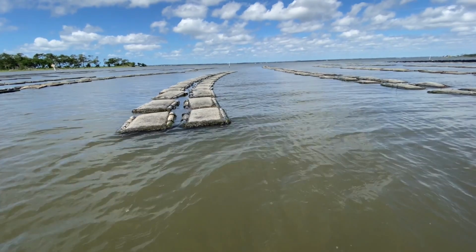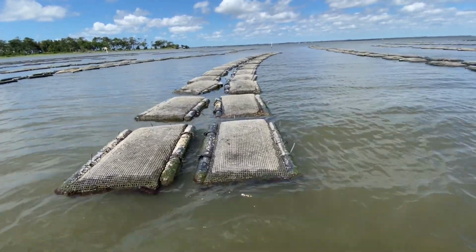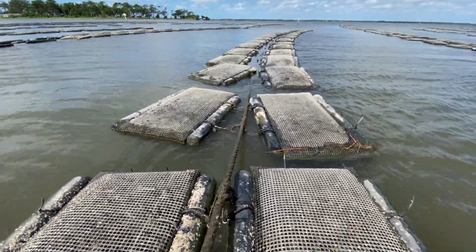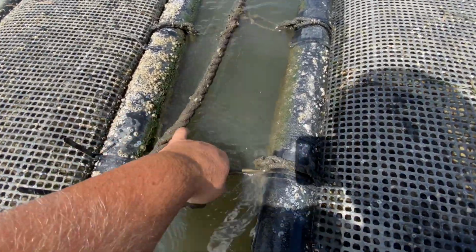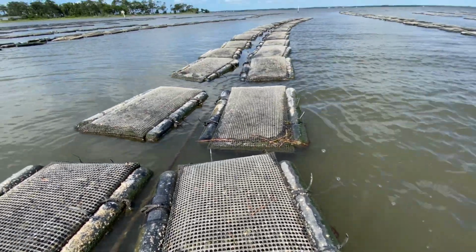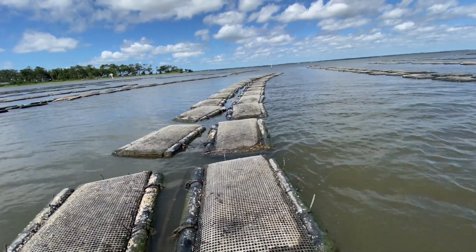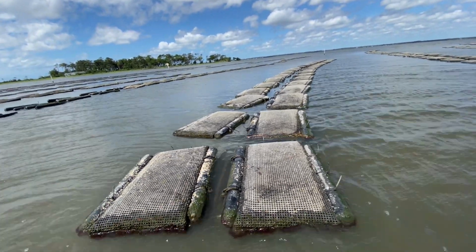Now, each main line is held in place by three military-grade earth anchors, and we run this rope all the way down them with little loops in them, attached to a long line clip, and that's attached to the bag. The oysters that we just tumbled out will stay here for probably another 2 months, and then they'll probably be almost ready for harvest.